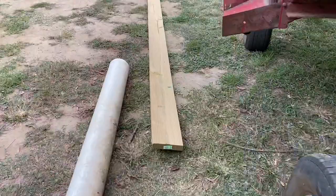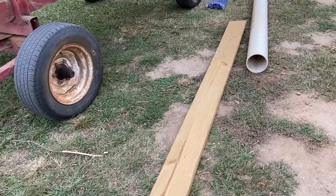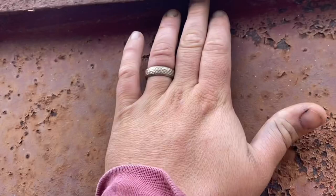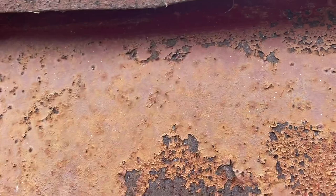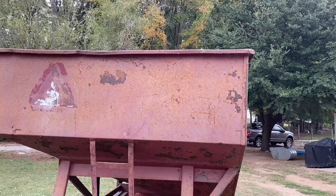You can see it's got a pretty decent crack in it. It's got a decent bow in it as well. So we're going to be using that. My idea is to cut this board 12 foot. We're going to come up here, drill a hole in the center right here and just run a lag bolt through into our board. That board's going to be sticking up about 8 inches, and hopefully that's enough arch to keep our tarp tight and the water can just run off of it. Let's see how this works.